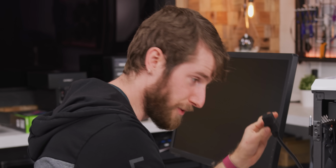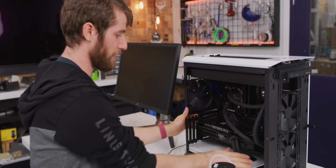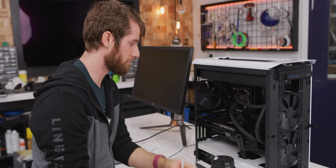To power cycle this, we're gonna need one of the Chunk Boy power cables. The good news is that if we only go with a single 3090, we really are gonna be okay with our 1600 watt power supply. Okay.